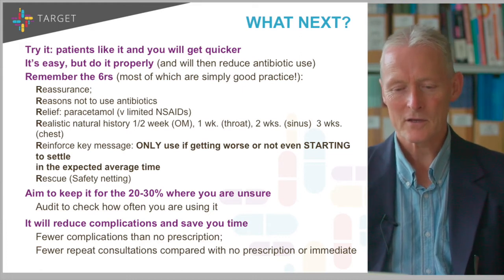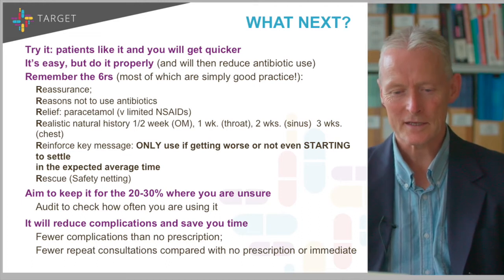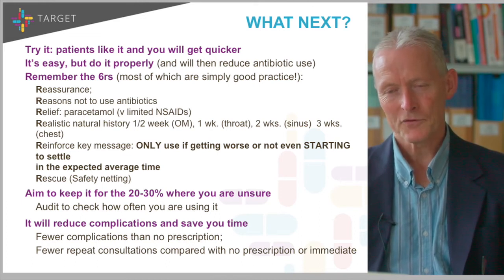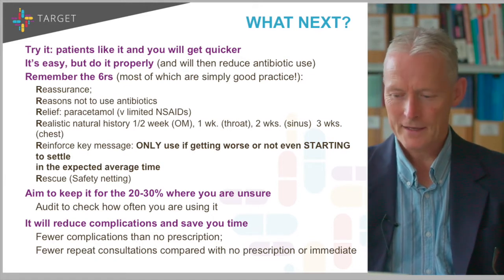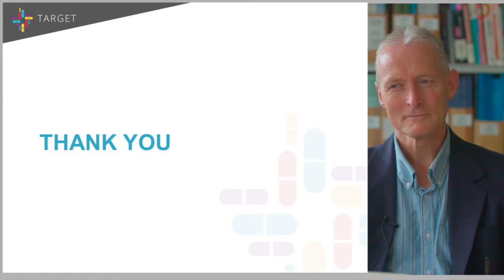Think about targeting those. I would do an audit to see how often you're using it, how often you're using the different strategies. But if you use delayed prescription properly, it will save you time for the patients that you use it because you'll reduce reconsultations. You'll have fewer complications than no prescription. So I think it has a place, a very useful place. And that is where I'm going to end. Thank you.